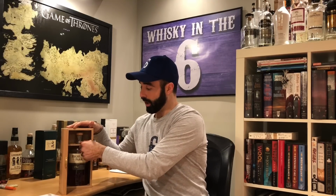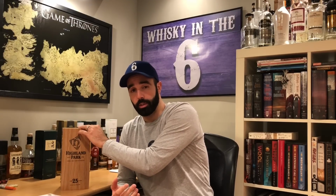It comes in a beautiful box, makes for an incredible gift. It's under $1,000 in most places. In Ontario, it's $900, which is probably the most you're gonna spend for this whiskey. Although there are a lot of places in the United States that go for around $800 American. In Alberta, this is no longer in the $400 price range. It's now gonna be closer to the $600 and $700 price range.